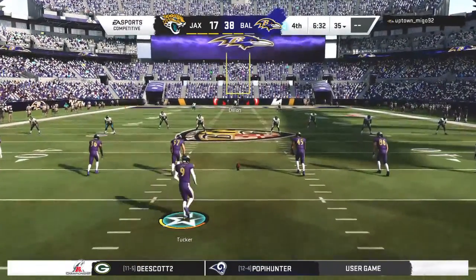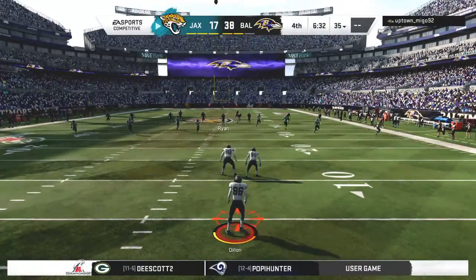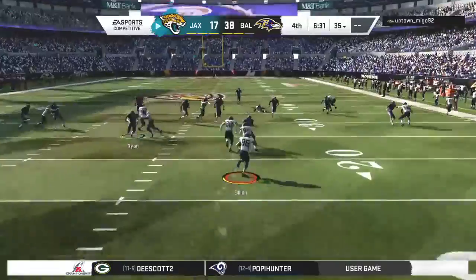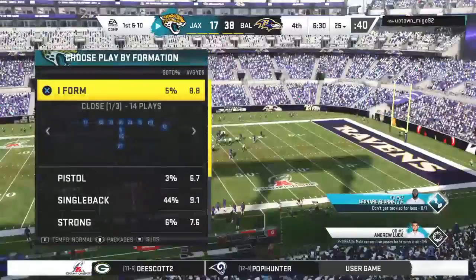So they'll get another shot on offense following that pick 6. And now the kick is away. This one fielded at the 5. And not a bad return here. He gets it out to the 25-yard line.